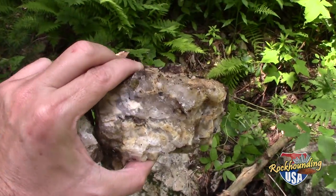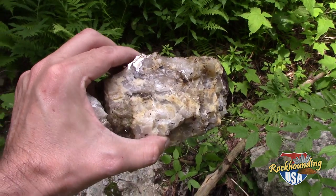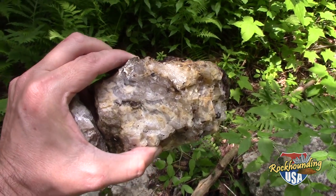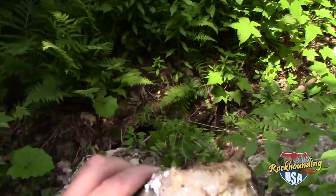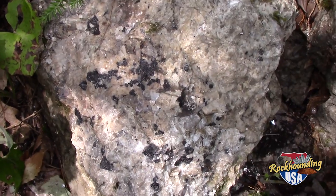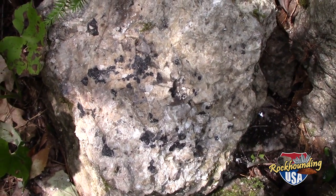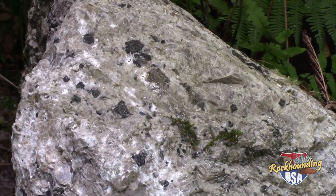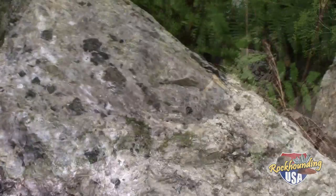We're not even to the mines yet. We're just on the trail to the mines, and already we are seeing lots of evidence of the pegmatite. This nice chunk with beautiful veins of quartz. We've got some nice muscovite going through that. Looks like this could be some black tourmaline in the rock. Not 100% sure. Believe that that's what that is. Even over here as well. So the pegmatites have already begun, and we haven't even got down to the mine yet.